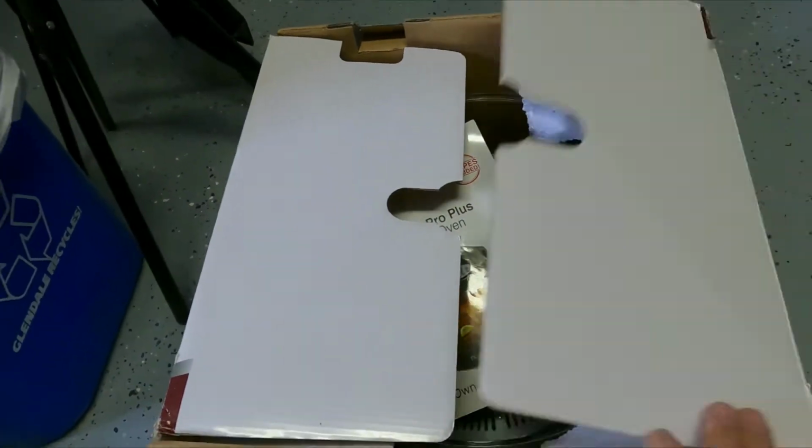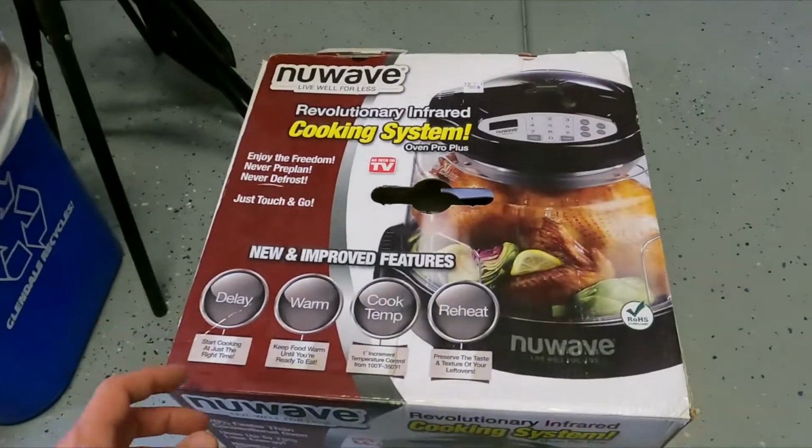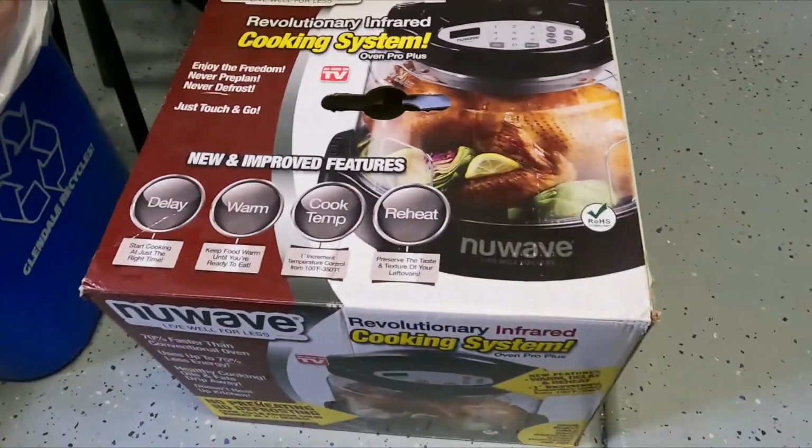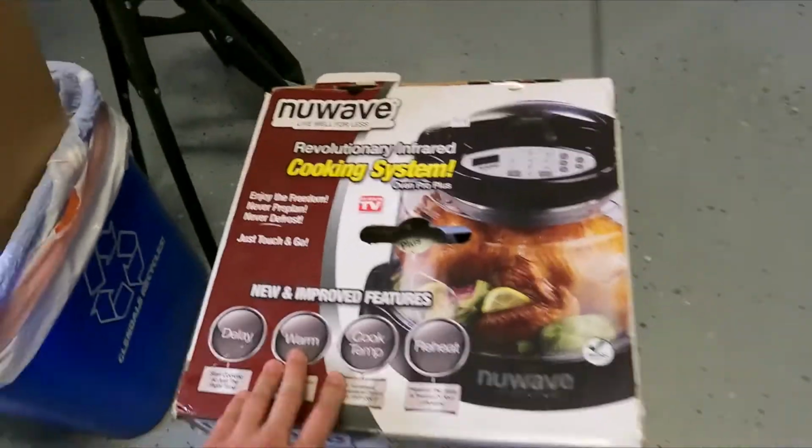But hey, I could turn this one into $50 to $60 plus shipping. So hey, I went for it. I took it and it's in the box. So you know what? Let's do it.